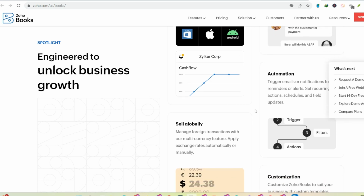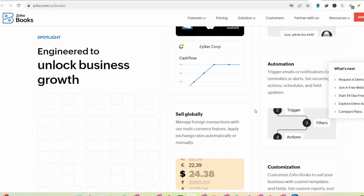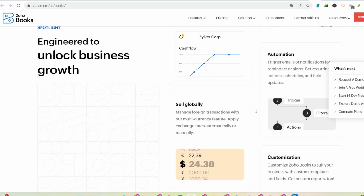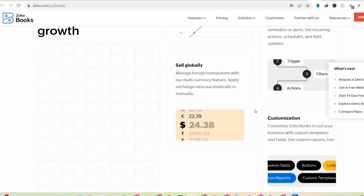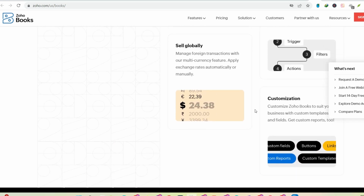Invoicing powerhouse. Say goodbye to handwritten invoices. Create, customize, and send invoices to your clients with a few clicks. No more chasing down payments. Zoho Books even lets you collect payments online.